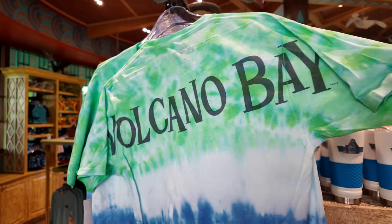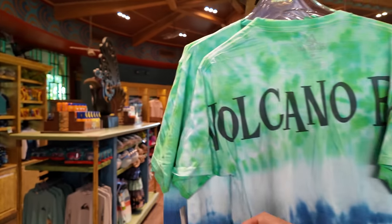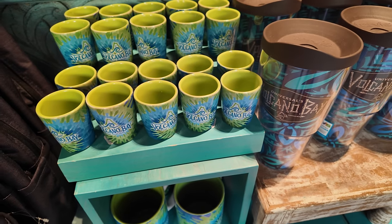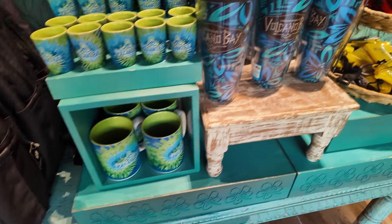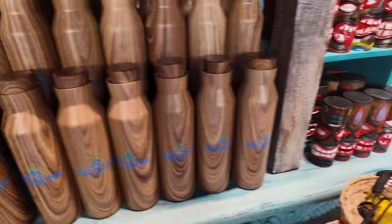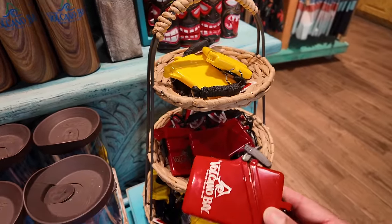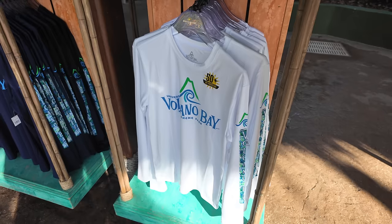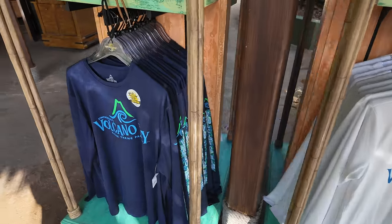Ooh, I really like this Volcano Bay tie-dye t-shirt. This is $35. Here's the front. They have a shot glass or a toothpick holder, a tie-dye coffee mug, a tervis, and a water bottle. Oh, what's this? I believe you can put like your credit cards and cash in here and it won't get wet. That's neat, $10.